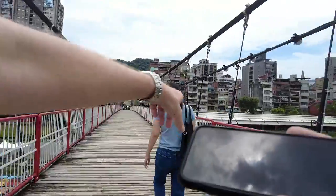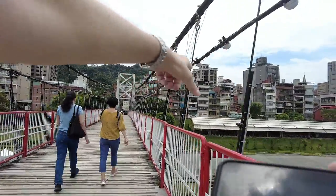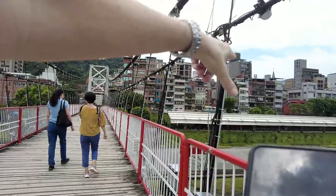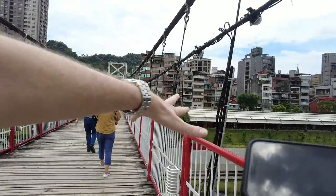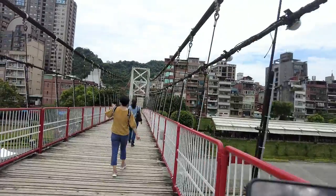From here, we're gonna go walk over the covered area. That's kind of the boardwalk business area. So this is mainly lined with restaurants, some bars, and those types of places.